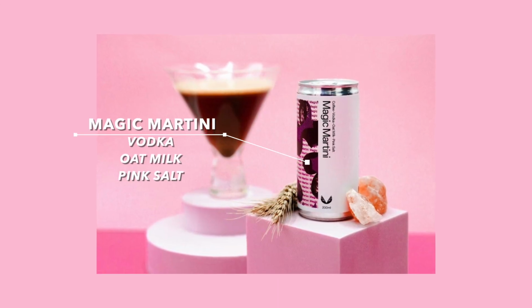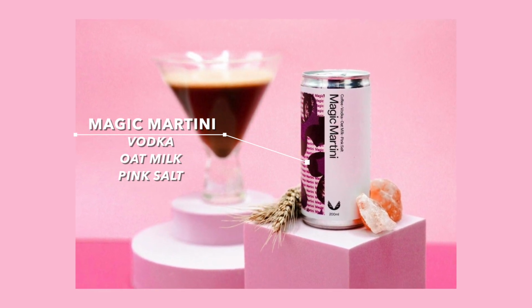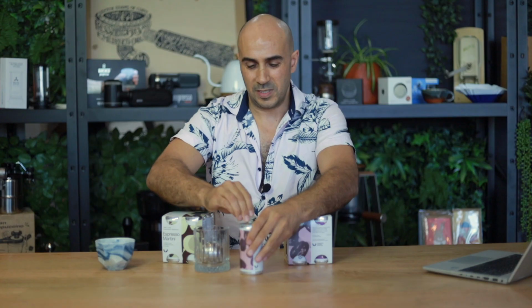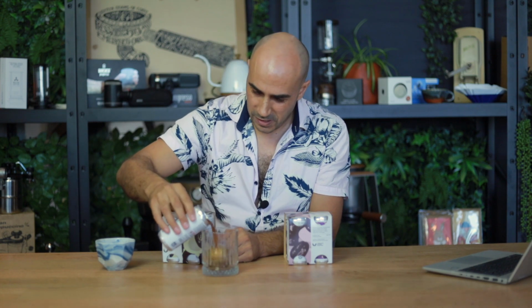And technically, I'm not on the clock, so I'm allowed to drink. I'm going to try first the Magic Martini, which has flavors of vodka, oat milk, and pink salt. I've got my nice little lowball with ice in there, so I literally don't need to add anything. Just pour, chill, and try. Oh, that's actually quite nice. Very smooth, actually. Yeah, that's lovely. Veneziano aren't really known as the best roasters in Australia, but that is a very, very nice drink. I would happily drink that.